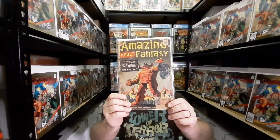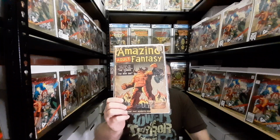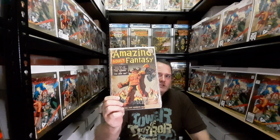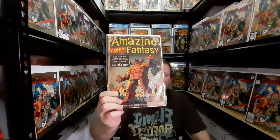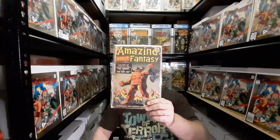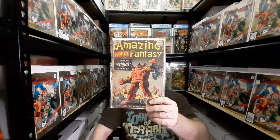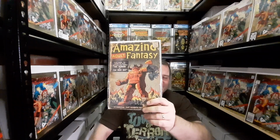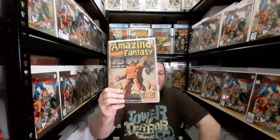Amazing Adult Fantasy, issue 9, from the early 60s, this would be 1962, I think. 61, 62. Let me know what year this would be, because I don't exactly know. But it is a bit of an iconic cover for the series. It's not the last issue, which would have been nice, especially for the price I paid.